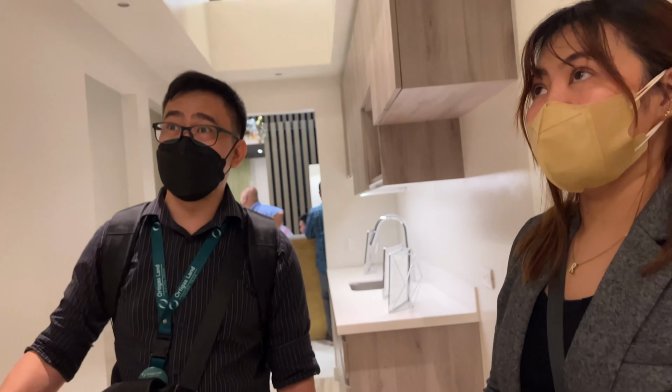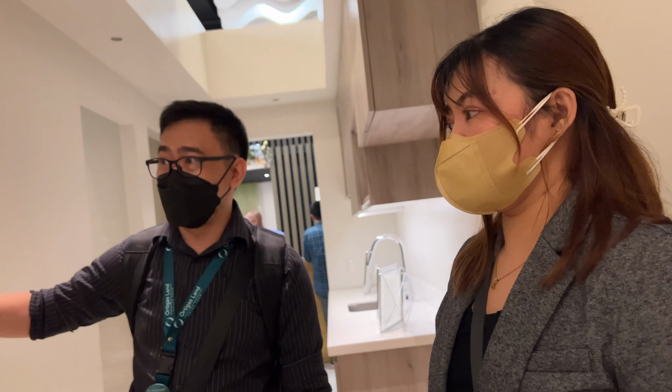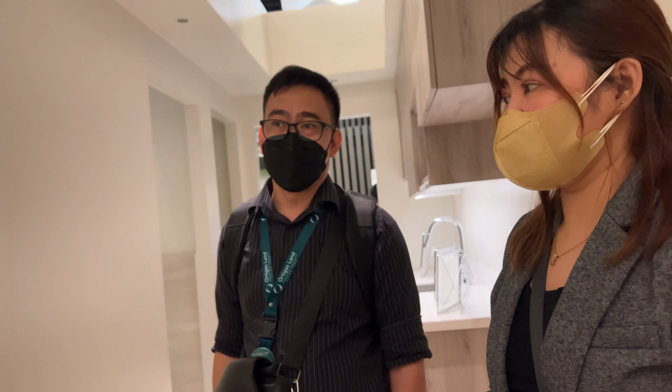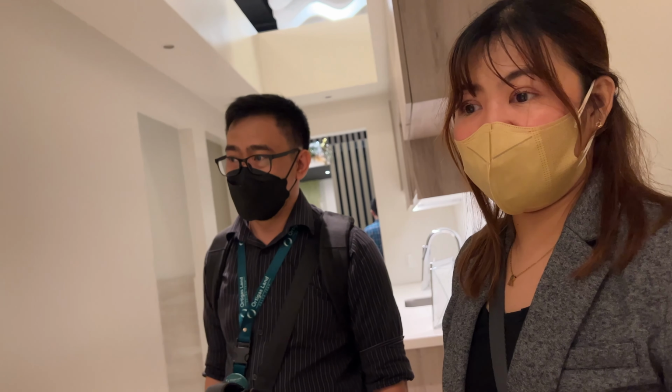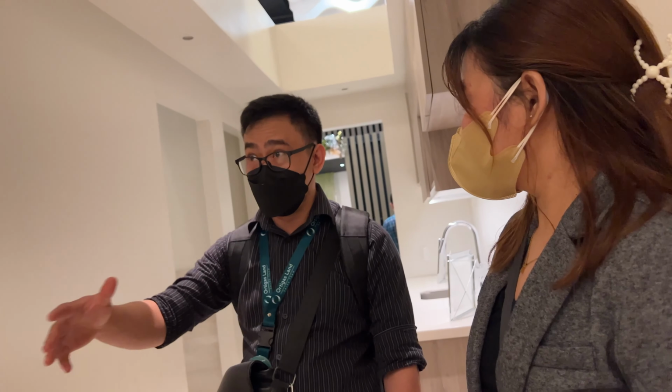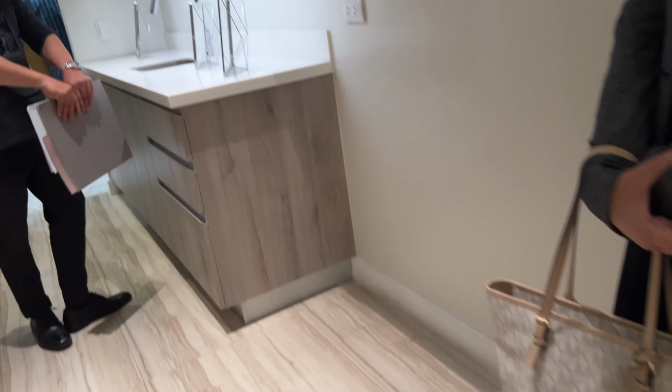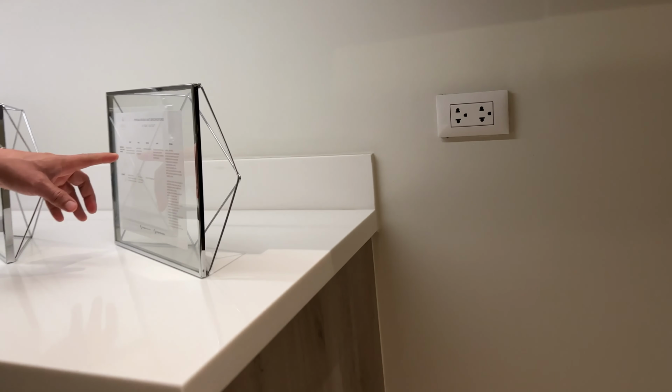Actually, ma'am, meron kami ibang project na smart home, pero for this one, ito yung pinakalit. Yes. So, highlight niya, medyo upgraded siya, actually, yung material na gagamitin. Unlike before kasi, parang laminated lang yung flooring. Pero ngayon, sir, ano to? Ang tiles na. Ah, tiles po. Oo. So, ito, ma'am. Porcelain tiles po. Ito po siya.